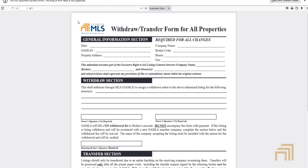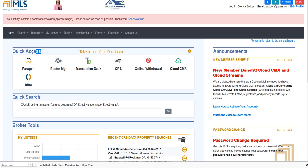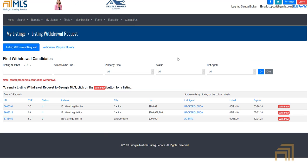Now, keep in mind, if filling out a form isn't your thing and you're a futuristic kind of realtor or real estate professional, and you really want to go about doing this online, directly under quick access, especially if you're a broker or admin, you will have the ability to click on the link that says Online Withdrawal. Clicking on Online Withdrawal is going to take you over to the online withdrawal request screen. Just like the transfer withdrawal form, the online withdrawal system allows you to withdraw that listing without having to fill out a form, but doing it online.